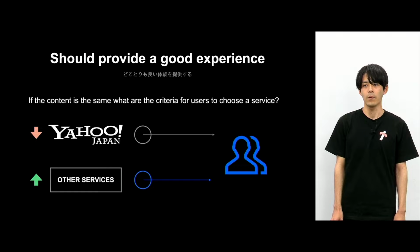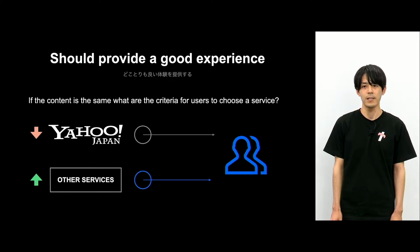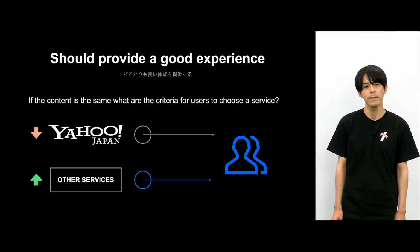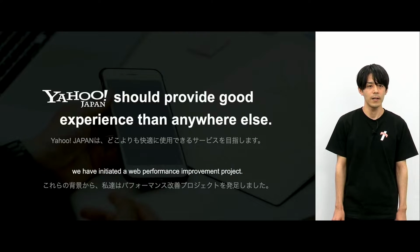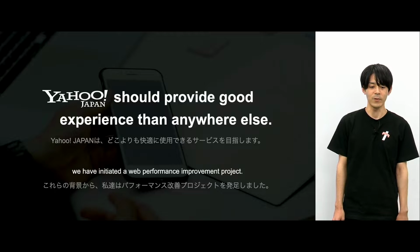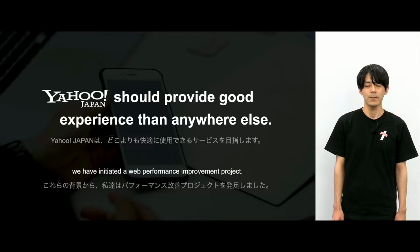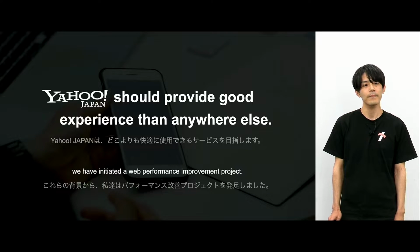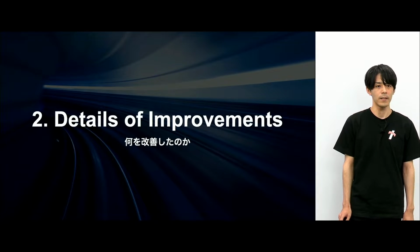However, at the pre-launch stage, some of the Yahoo Japan services had not yet improved, and in some services, our experience was worse compared to competitors. So we wanted to provide operability that enables users to achieve objectives quickly and without waiting time. Because we use Yahoo Japan services every day, I thought if we offer better services, the users will use our services longer. That is why we launched the company-wide initiatives.